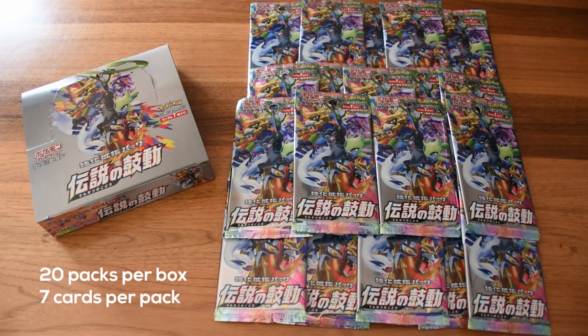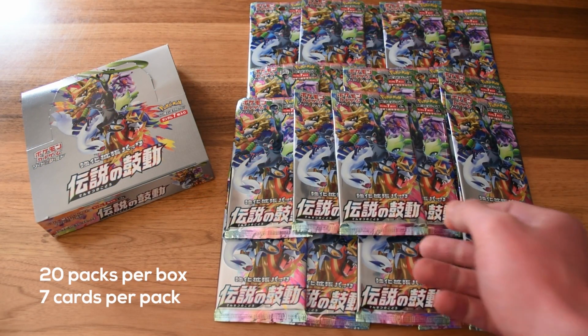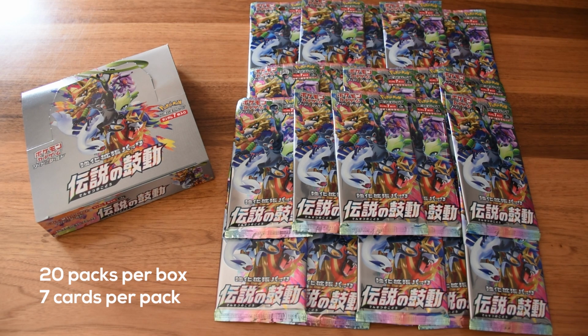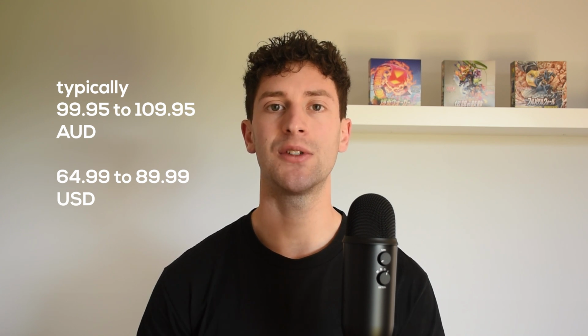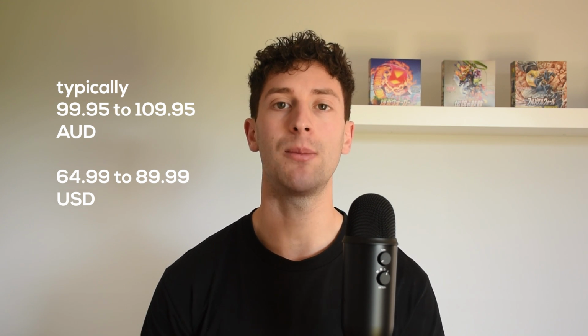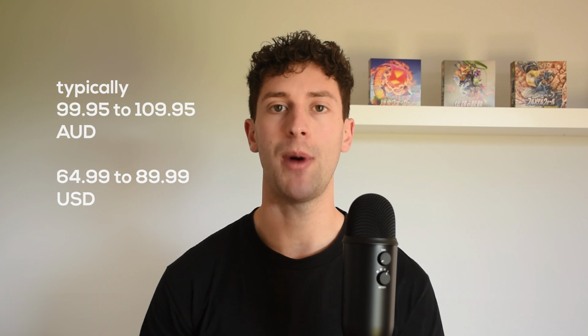The latest release, Legendary Heartbeat, has a different format, as booster boxes for this expansion contain 20 booster packs per box. In Australia, Japanese booster boxes will cost north of about 110 AUD. Similarly to English cards, you're going to get more bang for your buck if you buy a booster box over buying individual packs. But the cost saving isn't the only benefit.